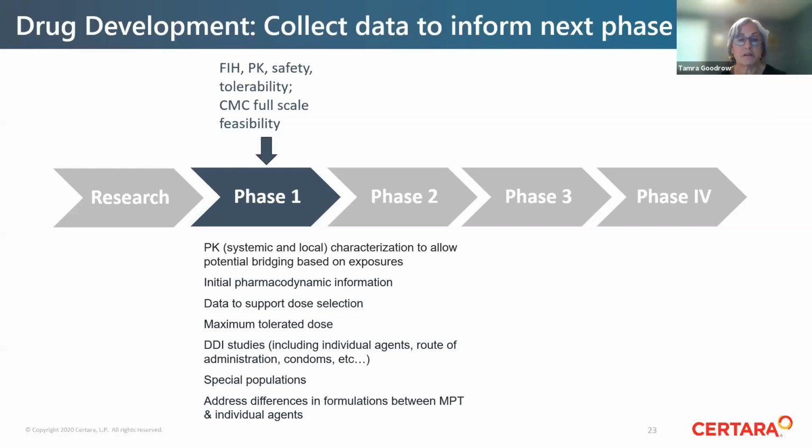Other important information that should be evaluated in phase 1, in particular for MPTs, includes the potential for drug-drug interactions. Are there potential PK or PD interactions between the two components of your MPT? Could local cervicovaginal changes, such as changes to the mucosa, the pH, or the flora, affect drug absorption or safety? Evaluation of DDIs with other agents that might be anticipated to be used with your MPT, such as vaginal anti-infectives, is also important, as well as looking at condom compatibility. So these studies may inform whether a dose adjustment is needed and/or identify prohibited co-medications.